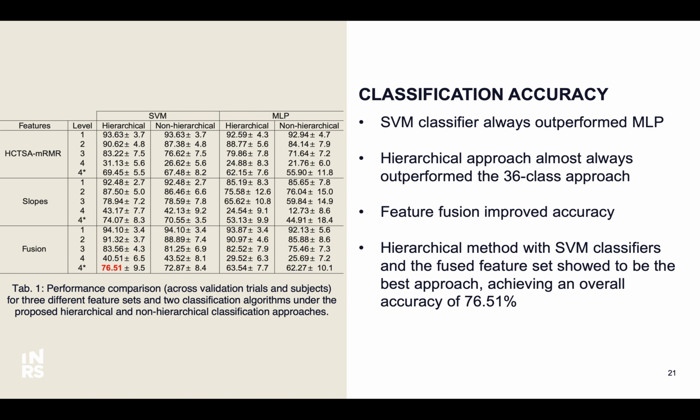About the classification accuracy, as can be seen in the table, we compared our hierarchical classification approach to non-hierarchical classification methods using either SVM or MLP classifier. The results are presented for each feature type and also the combination of both via feature fusion. While for the hierarchical classification approach the first 3 levels correspond to a binary classification task and level 4 to a 4 or 5 class task, for the non-hierarchical approach, levels 1 to 4 correspond respectively to a 2, 4, 8, and 36 class task.